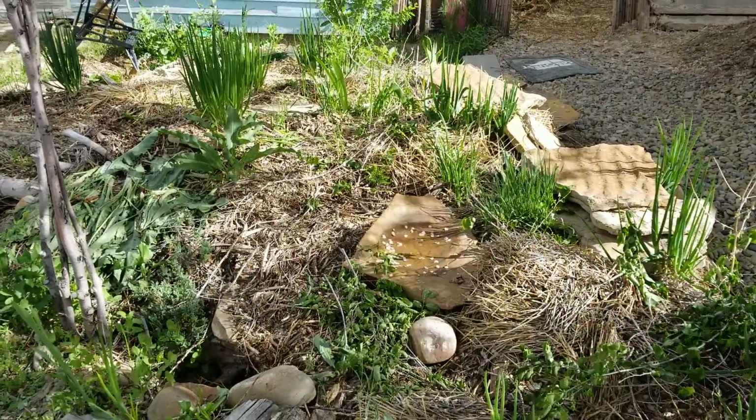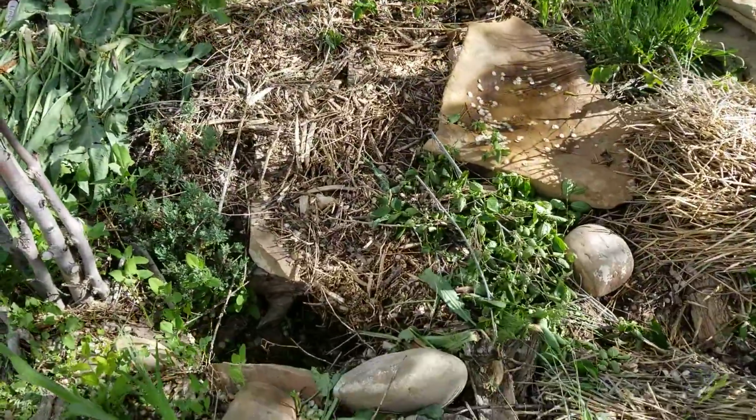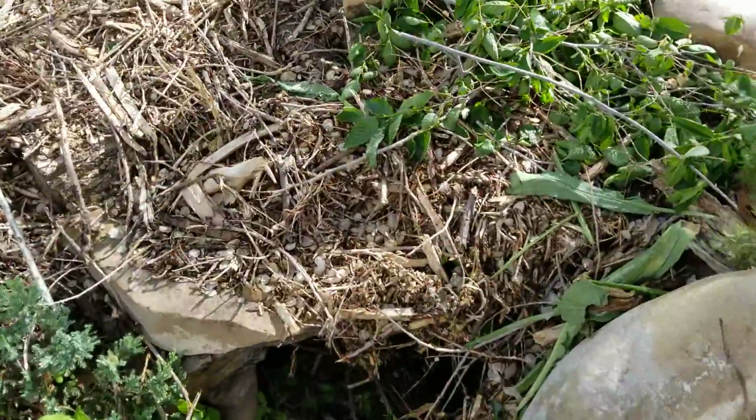Yeah, so this is another hugelkultur bed. This used to be a dog hideout down here.